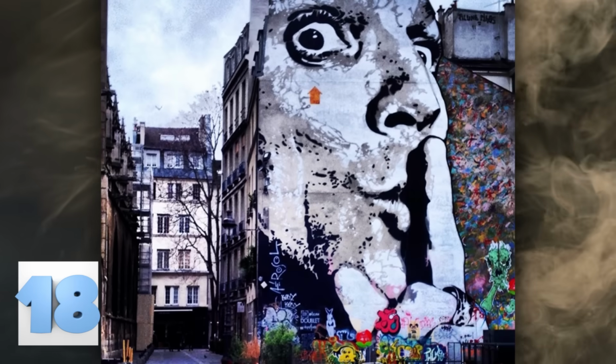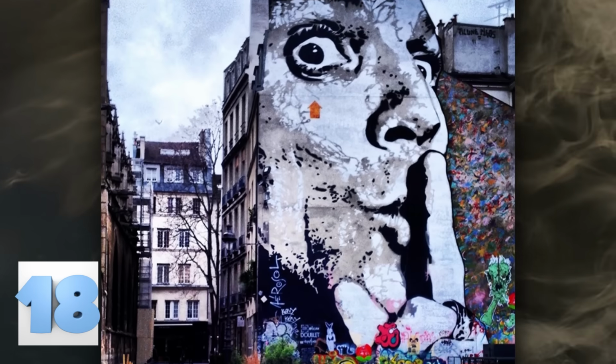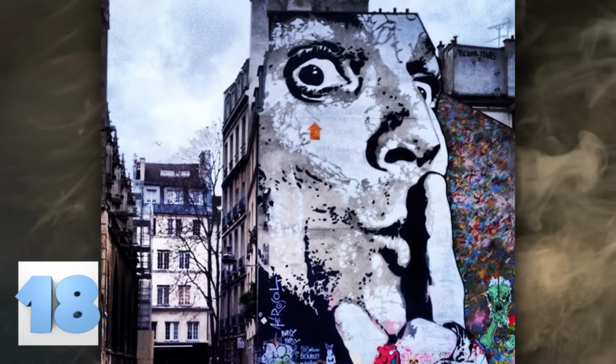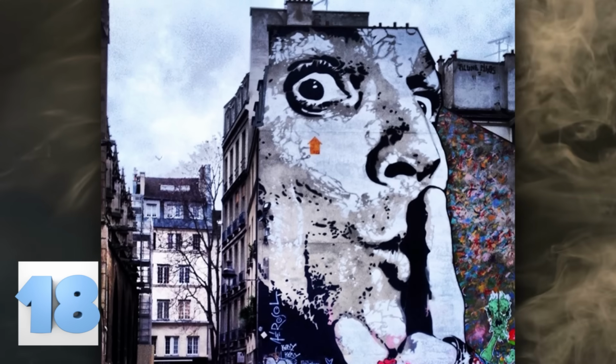Number 18. Don't tell. Whatever secret this building is keeping, it's having a hard time not making the rest of the world curious with the image you see here. Since people die in houses and apartments all the time, we think that this secret could involve murder. We won't ever know since it's just a bunch of paint, but this example of street art leaves a lot to the imagination.